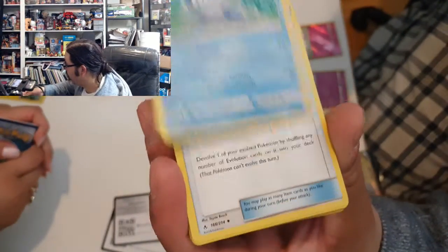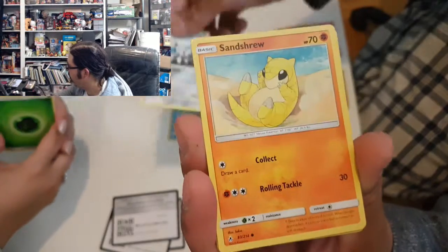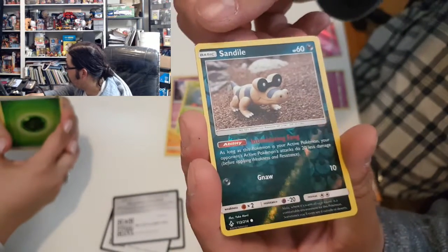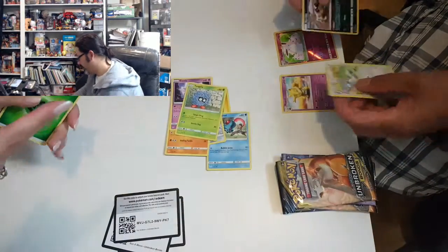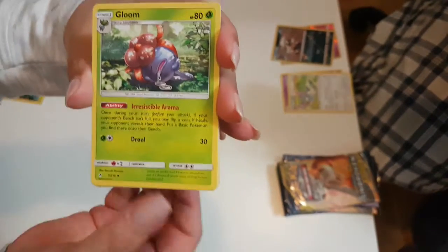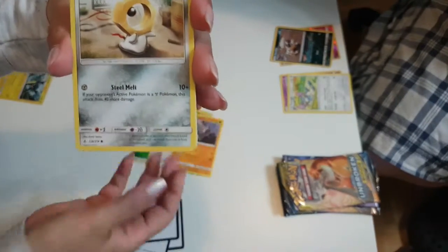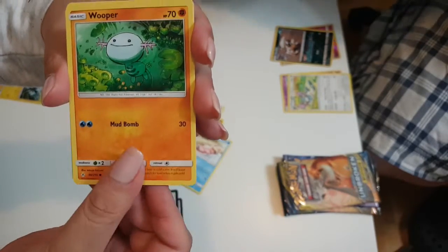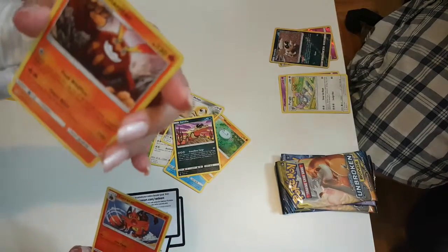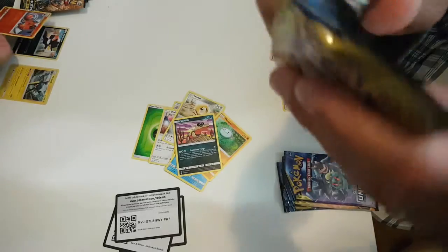All right. Lightning. Poliwhirl. The Evolution Spray Zed. Metapod. Tentacool. It sounds like the one I just did. Sandshrew, Ghastly, oops, sorry, Tangela, Sandile Reverse Holo, and a Purgly. That's cute. Rare. Okay. Leaf, Poliwhirl, Gloom, Dodori. Why don't you put them together? Dotrio. Rhyhorn, Meltan, Slowpoke, Whooper, Sandile, Reverse Holo Toracat, and a Darmanchian. Rare. Okay, that's good. That's pretty. My turn. I don't want to waste too much time on this video.